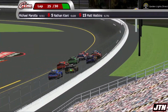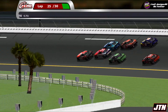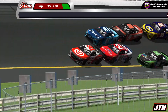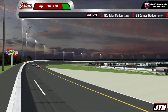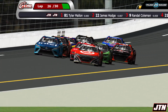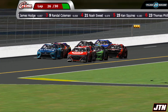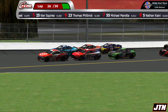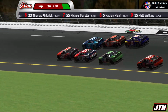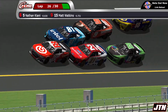And right now, Tyler Mallon really making a big charge on that high line. Randall Coleman is going to push them all the way past the 21. If the 21's not careful, he's really trying to get around that James Hodge right now. He just can't find anywhere to go. He's just boxed in. It's either push the 22 or pass him, and there's nowhere to pass him. The options are limited right now, especially when you're two by two at Daytona late in the race.